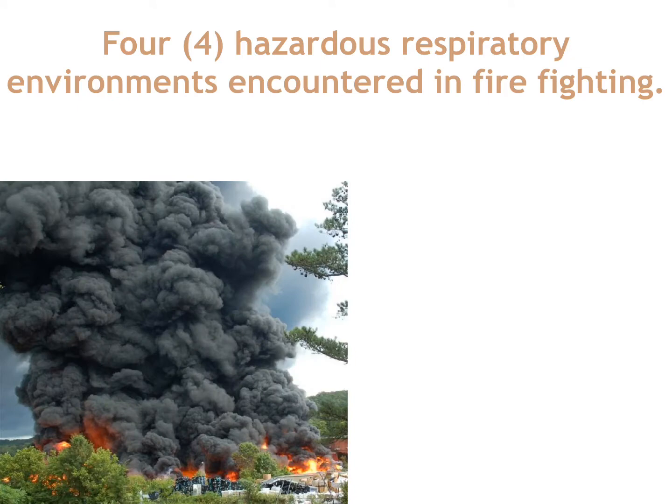Now that we've reviewed the gear, the next thing we're going to start covering is the self-contained breathing apparatus, or SCBA. What are the 4 hazardous respiratory environments encountered in firefighting? That is really a question. Now we're going to go through 4, but you guys will be able to name several just coming off of the slideshow. And I want you guys to think about and write down some answers.